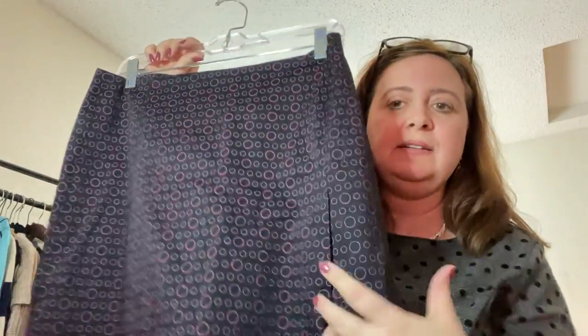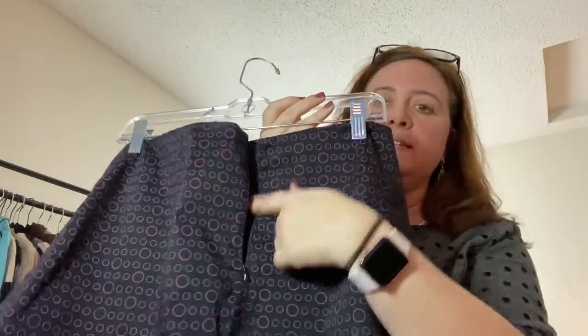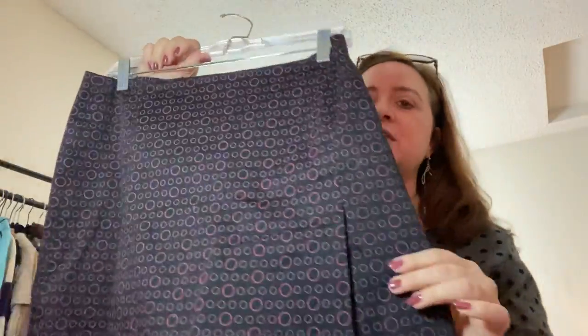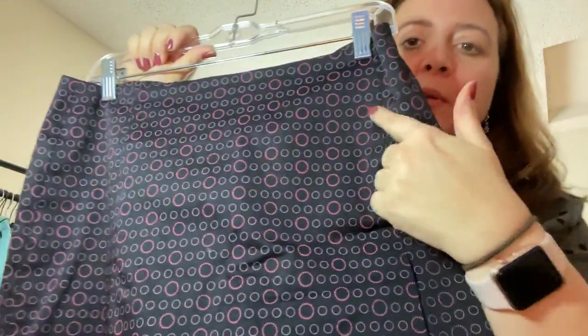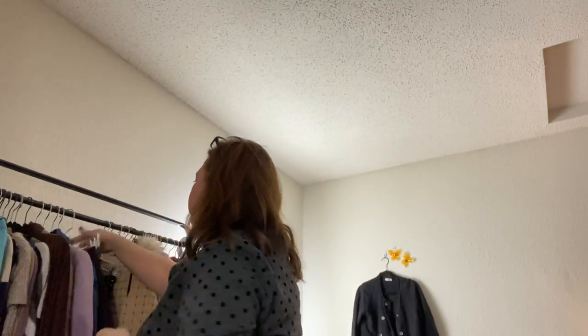It's got the little pleat in the front to give it a little, you know, extra detail there. It's got a zippered back, but it's more of this maroon kind of color with these little circle dots all over it. Really a fun skirt that I think somebody would love.